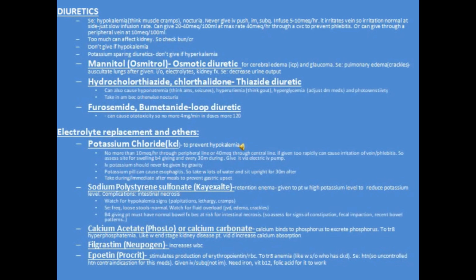In general, all diuretics, you want to take them in the morning because they make people pee a lot and you don't want them to keep getting up at night having to go to the bathroom. So another type is loop diuretics, which includes furosemide, bumetanide. For that, I would know that it could cause ototoxicity. And the potassium-sparing diuretic that I mentioned before is spironolactone.